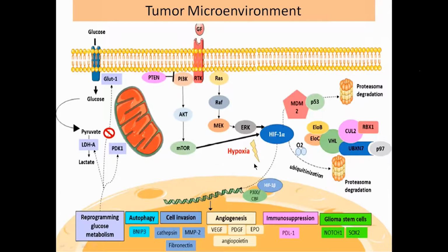Although there is vasculogenesis and neovascularization happening, all those vessels are inefficient and they don't provide an adequate amount of oxygen to the tumor cells. So ultimately, the milieu of the tumor is hypoxic. In normoxic conditions, HIF1 alpha undergoes degradation by VHL-associated molecules. Prolyl hydroxylase is the enzyme which acts in a normoxic condition.